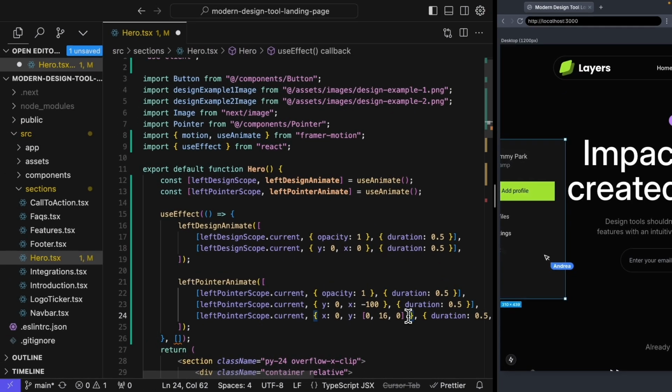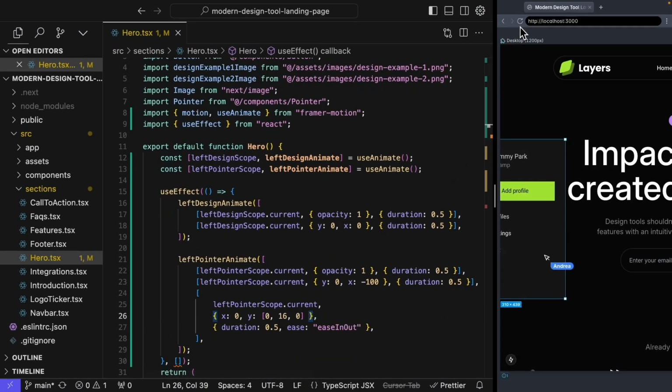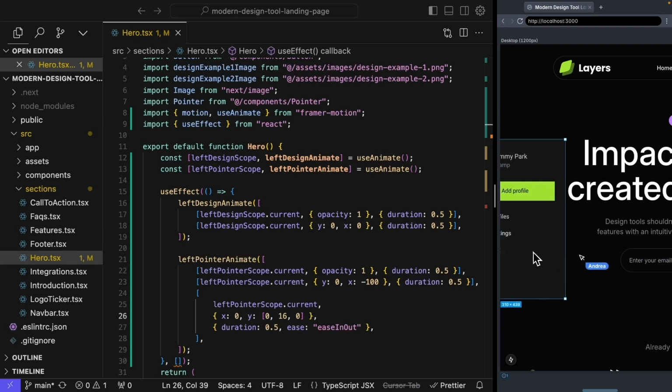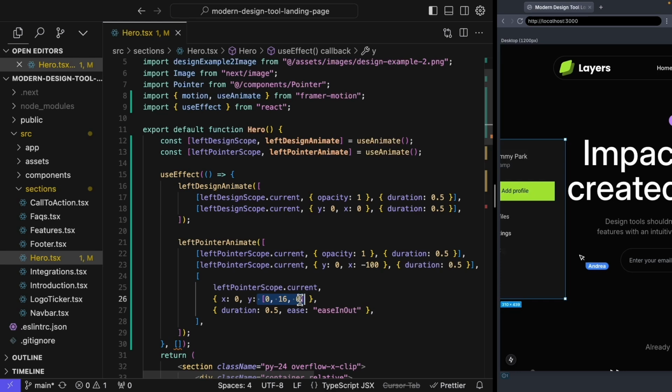So let's go ahead and see what that looks like. Let me go ahead and save my hero, refresh once again, and take a look at what that animation sequence does. Okay, so you see that nice little bounce. That was because we put that Y value in where it went from 0 to 16 to 0. And of course, the X value just goes ahead and changes and pulls it right over here. So let's look at that one more time. Let me hit refresh. You can see that it looks like it brings in the design and then the mouse moves off. That is the power of these animation sequences.